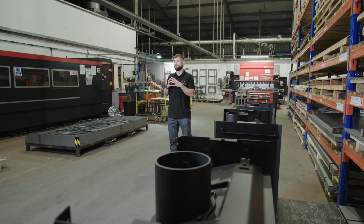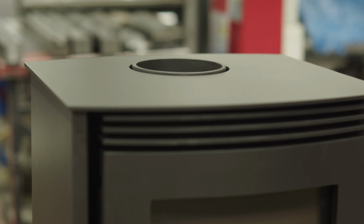Another example of innovative ideas is we're bringing out a new cylinder stove with a catalyst in it. The aim of this catalyst is to reduce emissions even further.